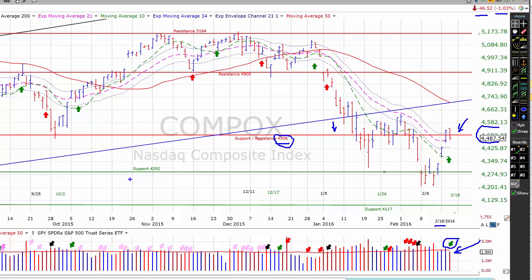Right now the Nasdaq is bracketed by support down here in the 42.92 area. Hopefully we don't get back down there. And it is struggling with support resistance up here in the 45.06 area. Were we to break through there, the next significant area of resistance is this trend line, which goes all the way back to the beginning of the bull market back in 2009.